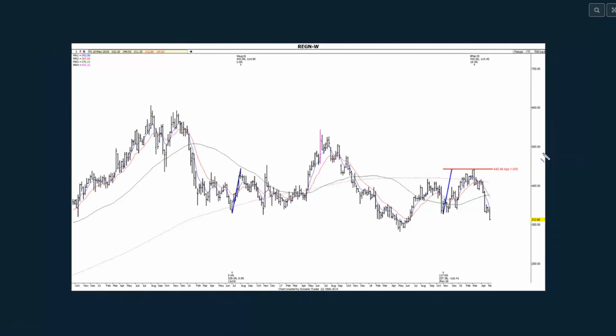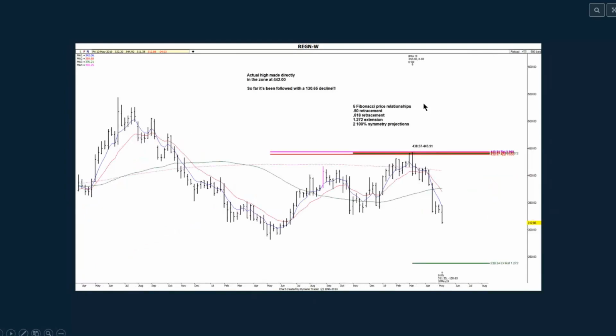We also had, I always compare swings in the same direction, okay? Because many swings tend to be similar to other swings on the same chart. So in this case, it was this low to high swing projected from this low. Those swings were very similar, and that gave us 442.48 as possible resistance. So basically, you had 5 Fibonacci price relationships that came in between this 438.97 to 443.91 area.